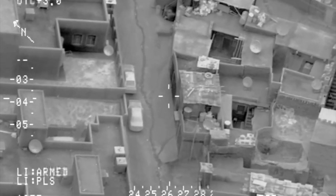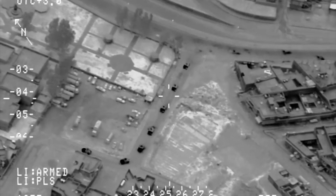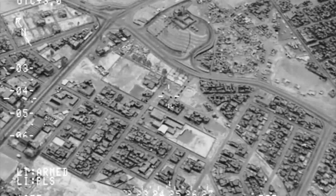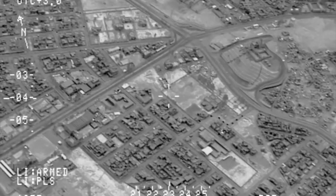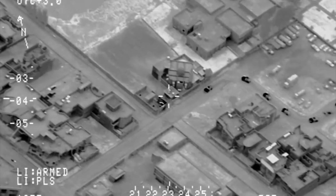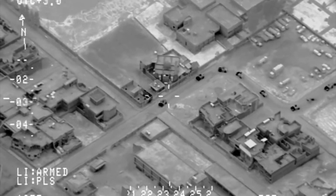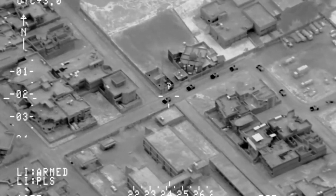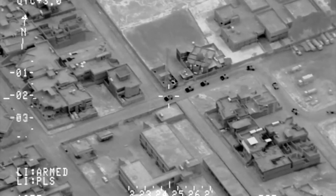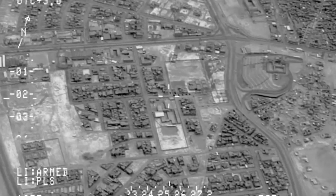So if you see the lead vehicle, he's going to make a left on this next street, and he's going to pass right in front of a mosque. Right there is the mosque. In regards to our rules of engagement during that time frame, we were not allowed to enter a mosque. We could not go onto a mosque compound. A lot of times we would take small arms fire from these mosque compounds. This evening we had 2 Iraqi police trucks with us, and we received no small arms fire from anywhere.